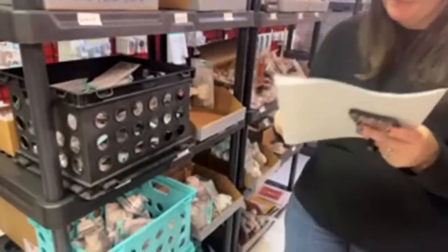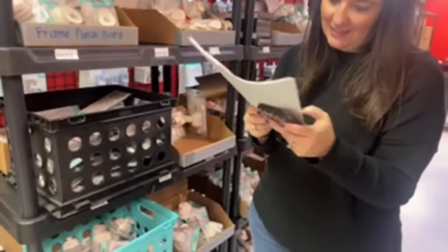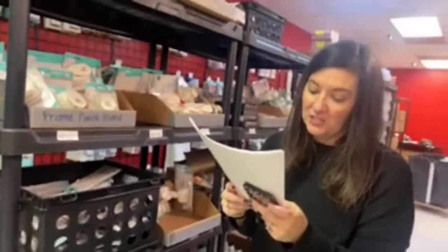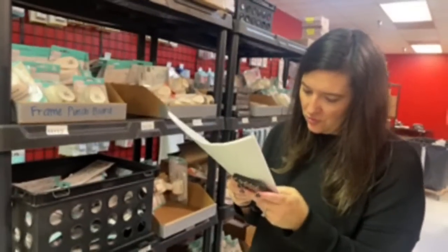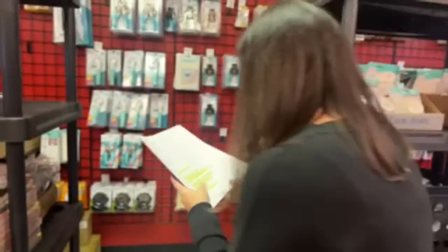That was one of the photo corners. Yes. Sorry, y'all. It's a corner slot punch, H120. Then we have... She's way down on this page, too, y'all. I'm skipping to try and get all the stuff that's on this side of the store.